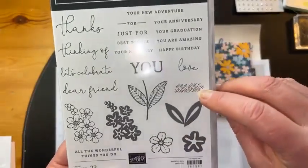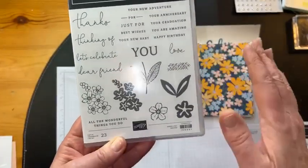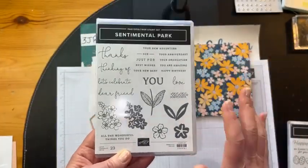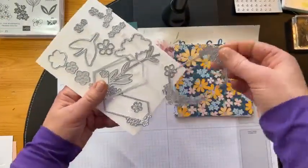I love this little hashtag background image here. Look at the word love. Look at the font on that. It's such a stunning, stunning stamp set. Okay, so it's paired with the dies, and the dies are out of this world.